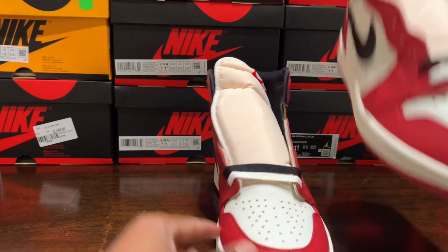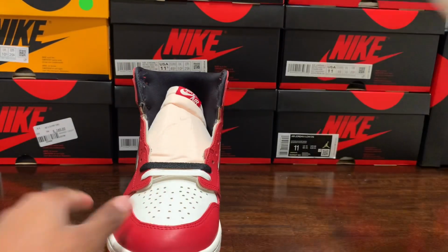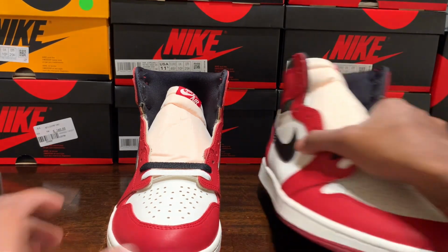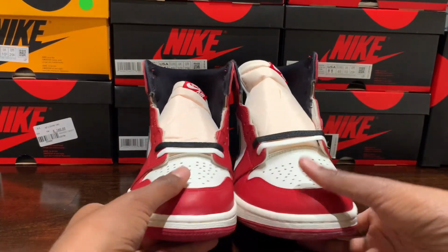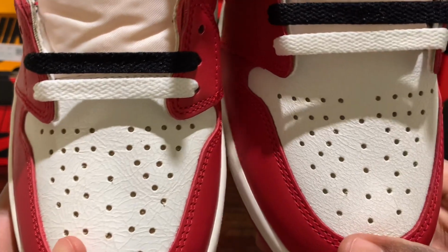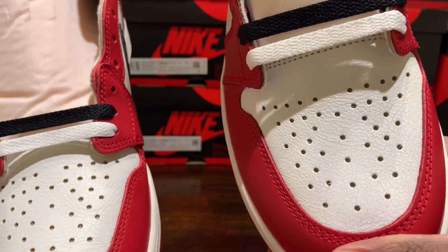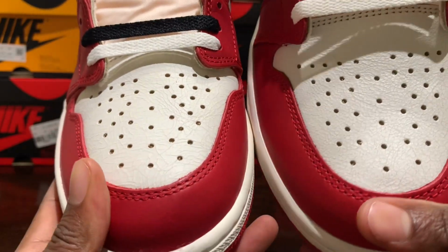All right. Let me get the other replica so I can see them side by side. Okay. So we got both pairs now. Then we come to that toe box. Like I said, more cracked on this pair as opposed to the replica. Get my words mixed up today, man.